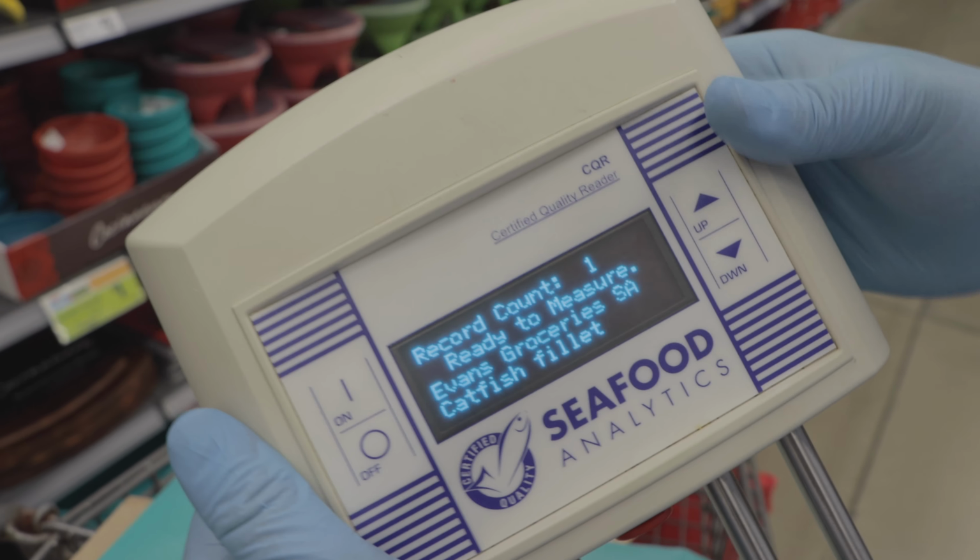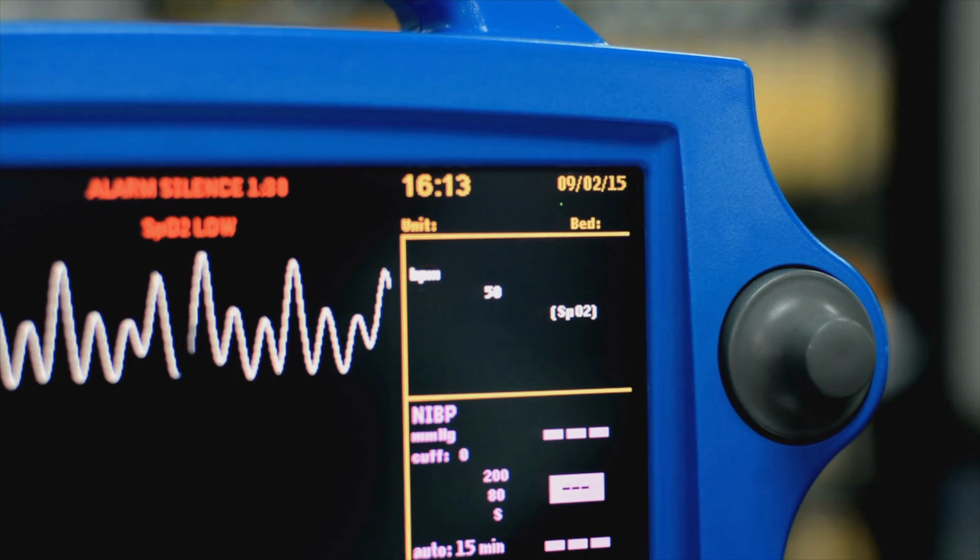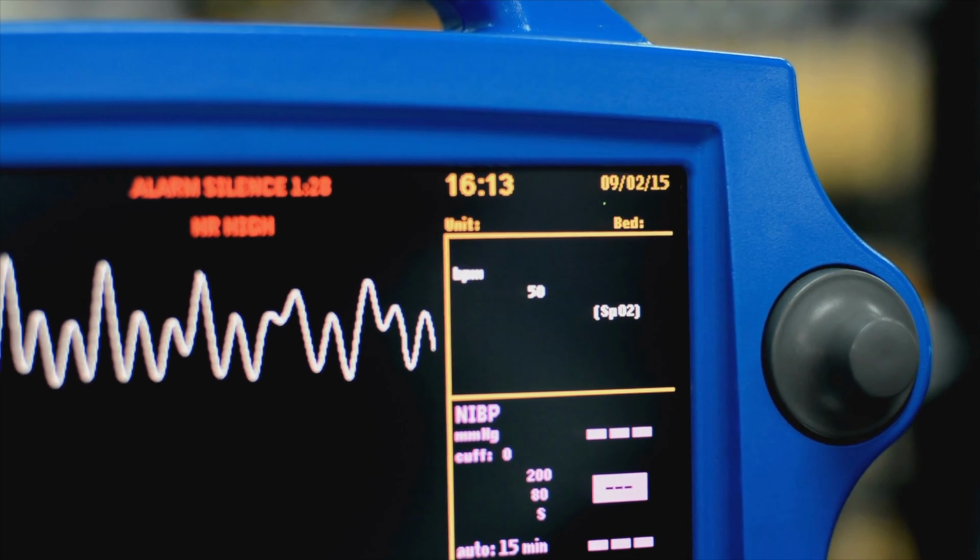Show me how that thing works. What is that? Okay. This is the Certified Quality Reader by Seafood Analytics. So we call it a CQR for short. So this was originally a medical device, which has been converted into a fish measuring device. So there are 4 electrodes, so it has to make contact with the fish. And I'm going to show you a close-up of one of the electrodes. So this is one of the electrodes.